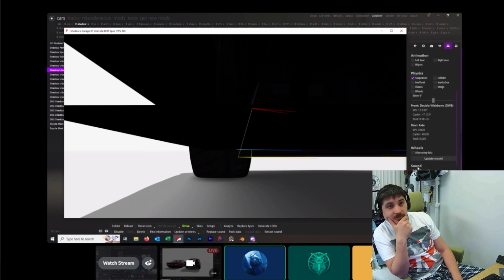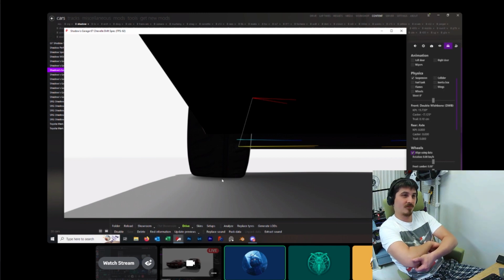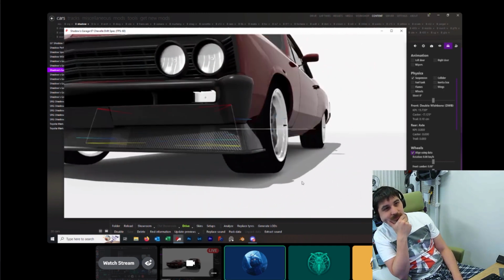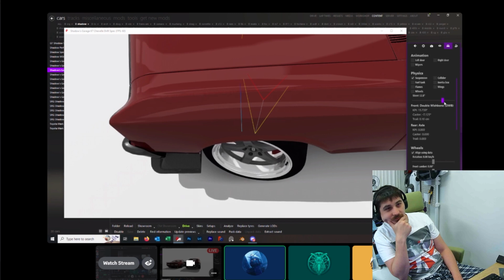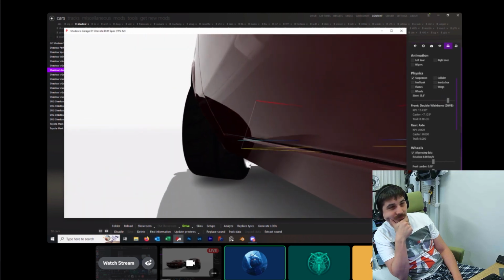Let me do this too, so you can see it a little bit better. So you follow this all the way down, and basically the difference between where this line intersects the ground and the center of your tire is your scrub radius. So the larger that is, you've got to think of it kind of like a pivot here. So like the more scrub radius you have, say outwards. So if you have a really, what is that, positive scrub radius?